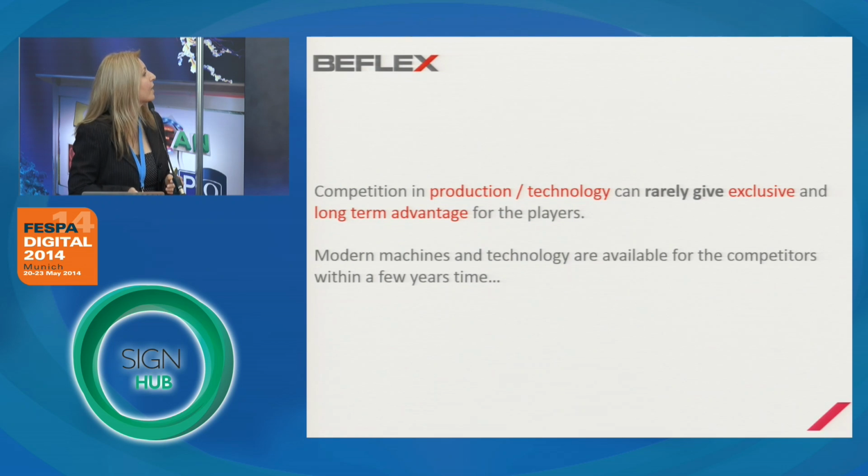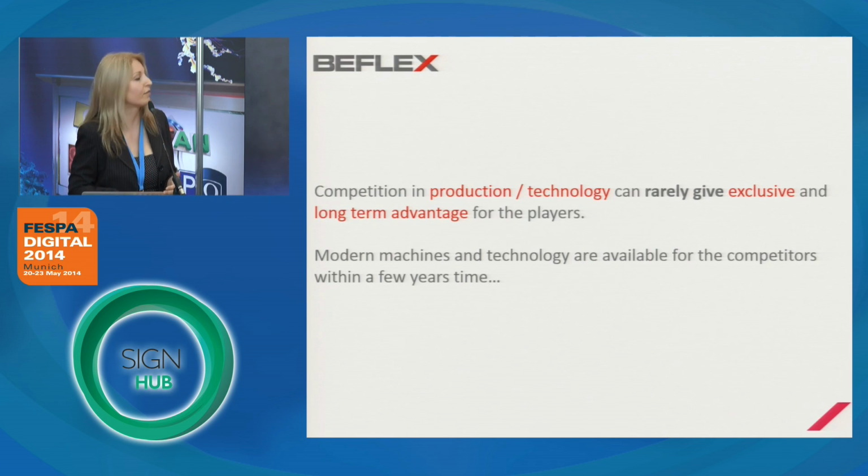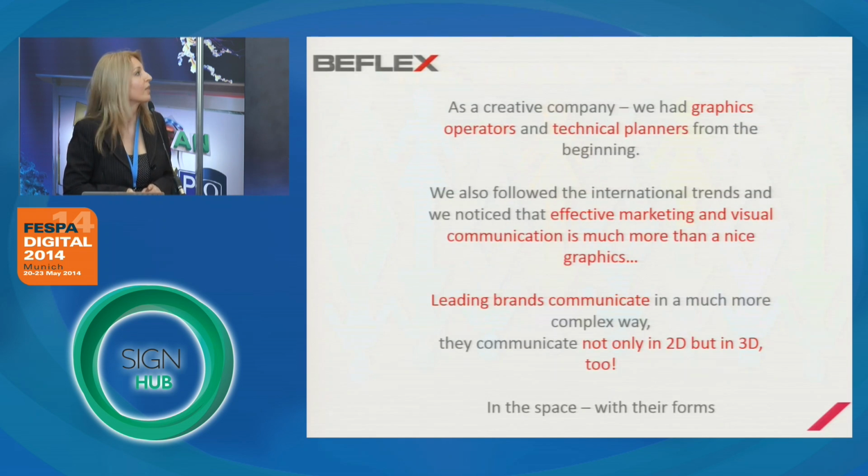So we realized that if we go only for technology and only for new machines, that won't give us an advantage for long, because all the other competitors are able to buy those machines and those technologies after a few years or within a short time. So it was quite easy to find out that the human factor, the added value, is very important besides technology.